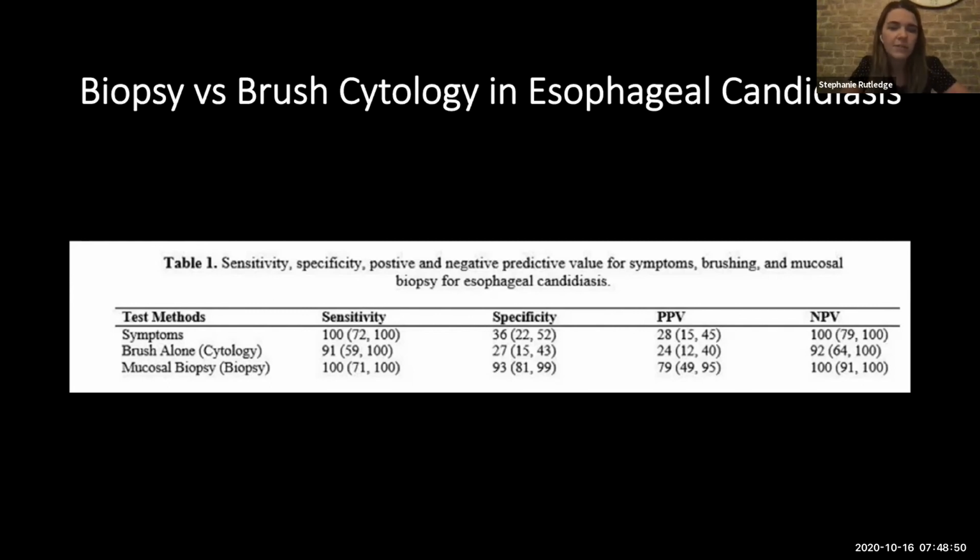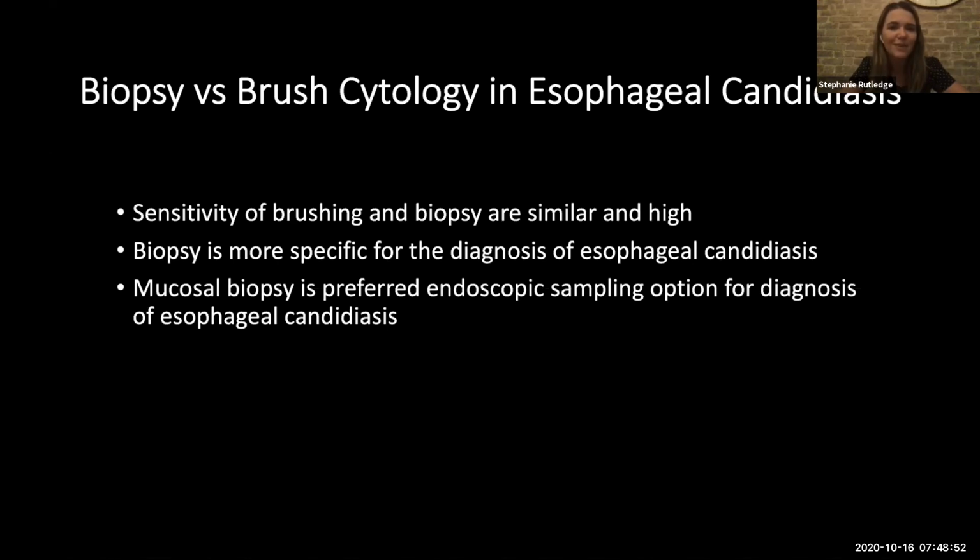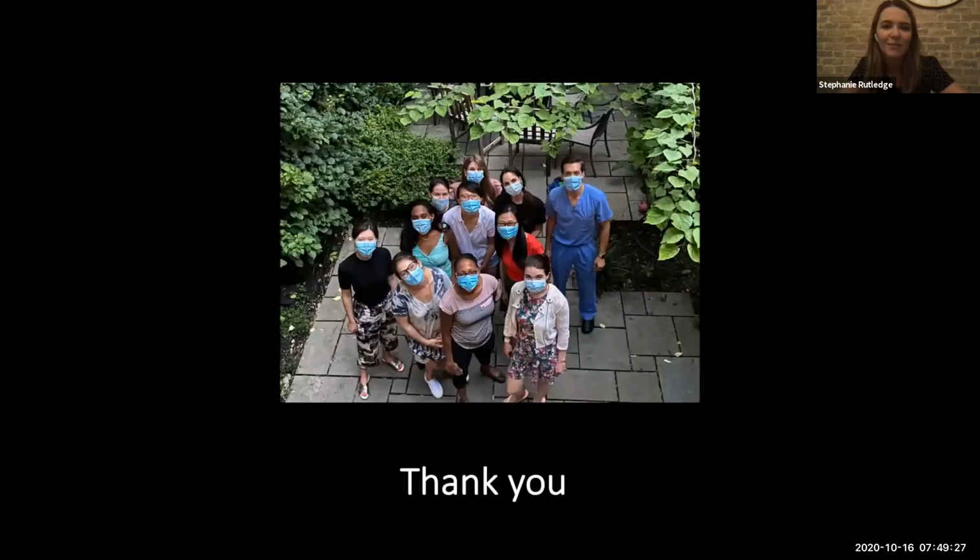I guess if both are positive, it's helpful, because then you feel comfortable with the diagnosis. In her case, I would have taken just one being positive, because that's what it looked like, and we don't know what her CD4 count is, so I was suspicious for Candida. But unfortunately, we have both negative. So to summarize, mucosal biopsy is the preferred endoscopic sampling for the diagnosis because it's more specific, but the sensitivity of brushing and biopsies are both high. I would love if anyone has any thoughts about what I should do with this patient. I was going to give her a call today, so any of your ideas would be much appreciated. Thank you.